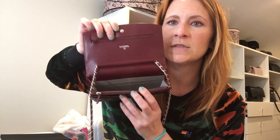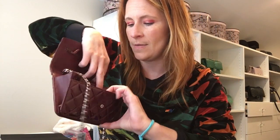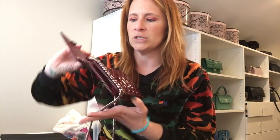All of the credit card slots are good. I know sometimes it's a little bit of a struggle to fit your credit cards into wallets and wallet on chains for the first time, but they don't break over time. Nothing is a problem there. And then I have somebody's business card, and also just nylon interior here, just fine.